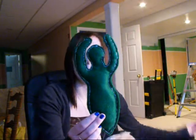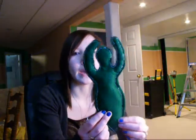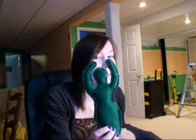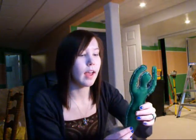So, I finished it last night. This is what it looks like. It's made out of felt, and then I have white stitching around the outside. And I'm going to tell you guys what I used in mine. Now the stuffing is just cotton balls, and also what I used inside of it is rosemary and thyme. I'm going to call it thyme.